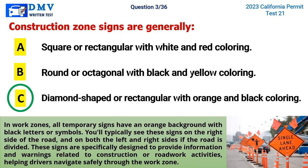In work zones, all temporary signs have an orange background with black letters or symbols. You'll typically see these signs on the right side of the road, and on both the left and right sides if the road is divided. These signs are specifically designed to provide information and warnings related to construction or roadwork activities, helping drivers navigate safely through the work zone.